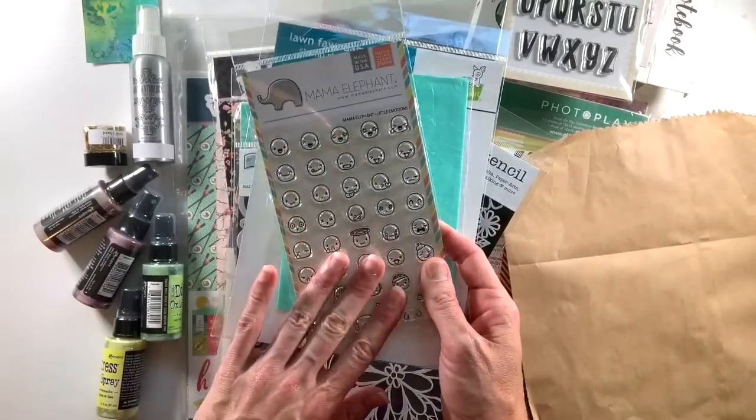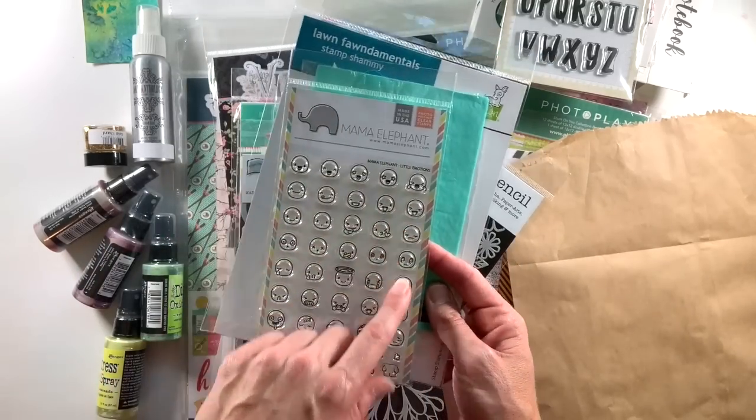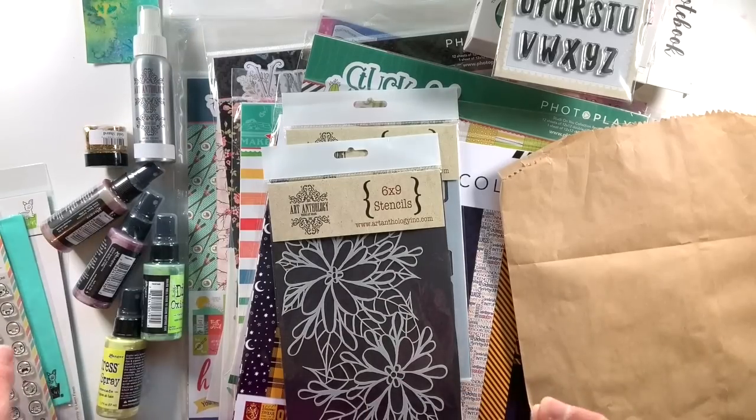And this stamp set was $15. So it was one of the more expensive stamp sets I bought, but with the number of stamps in it, I think totally worth it.